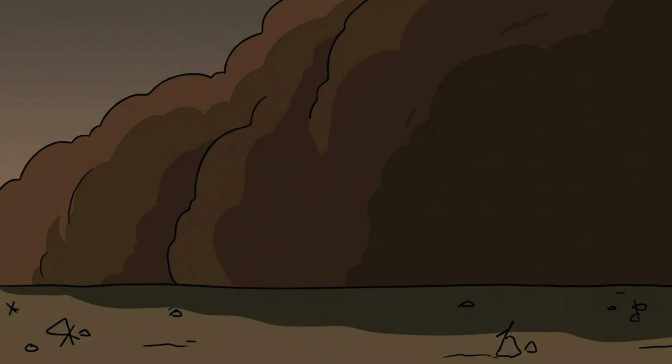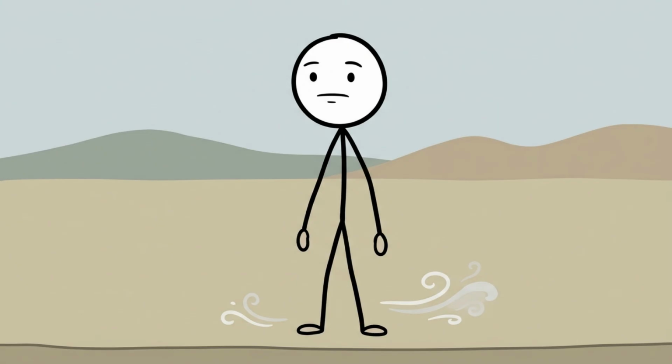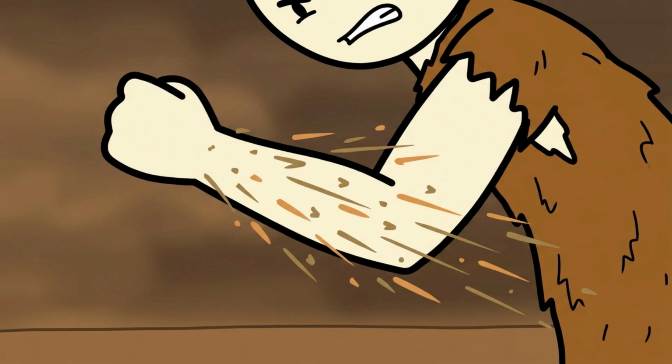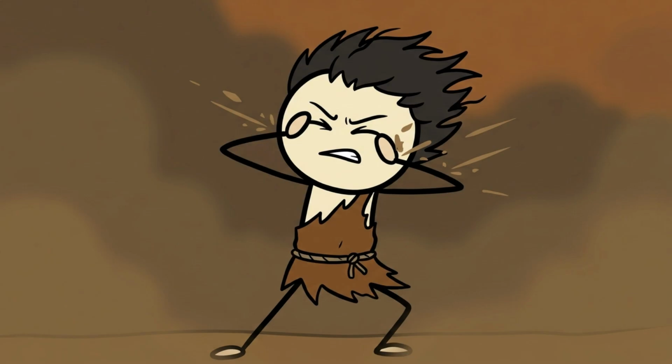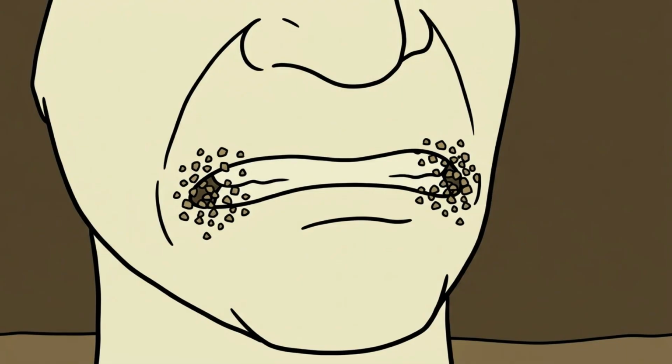Before we talk about how ancient humans survived sandstorms, you need to understand what a sandstorm actually does to a person, because most people imagine it as just wind and dust. It is not. A serious desert sandstorm carries sand particles moving at speeds that strip skin. Not irritate it, strip it. The sand gets into every opening on your body simultaneously. Your eyes, your nose, your mouth, your ears.